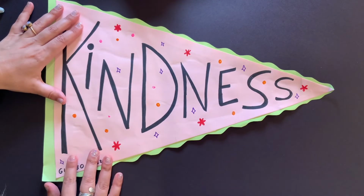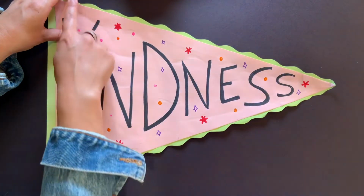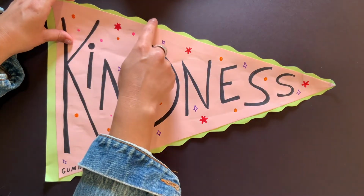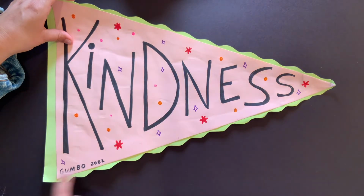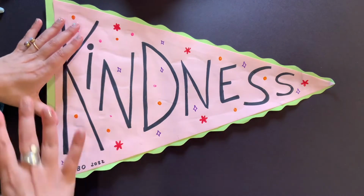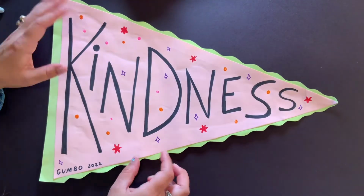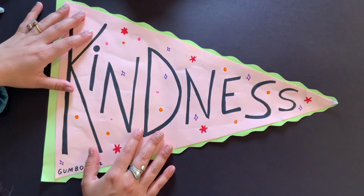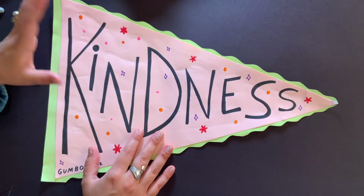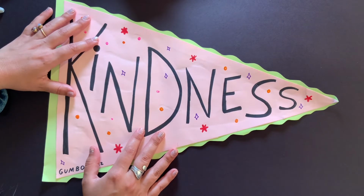I also did the same thing here. You can see that this green paper is showing, but I went ahead and made this edge nice and scallopy. So you can do that. You can leave a decorative edge and cut it out to look like just a flag with two colors, or you can keep it on the rectangular paper and leave it as is. It's up to you. Go ahead and glue down your papers and we'll get started on our next step in just a minute.